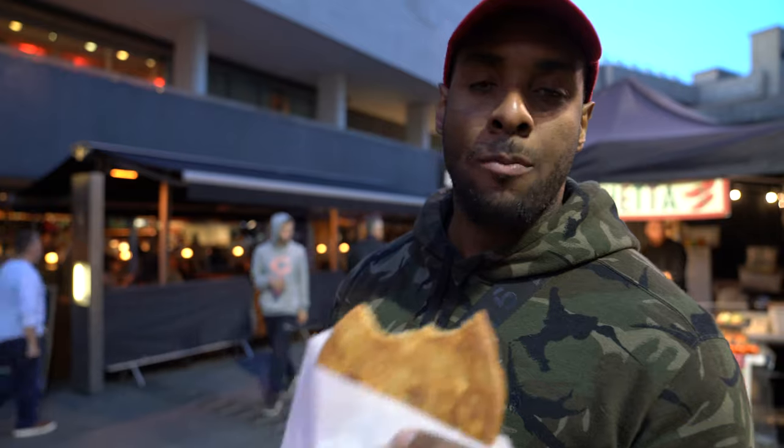You're not finishing that. Nope. This is the last bite. After this, I'm gonna stop by and get some crepes and see what that's about. And then after that, we'll do some more exploring.